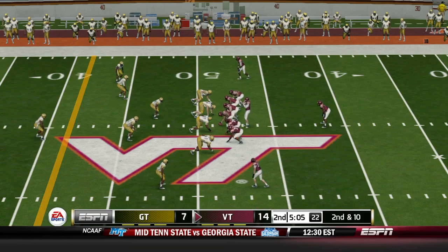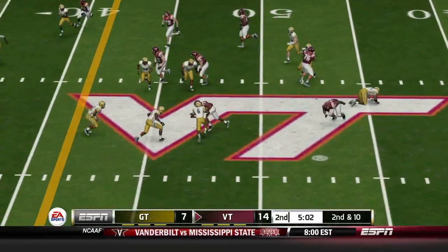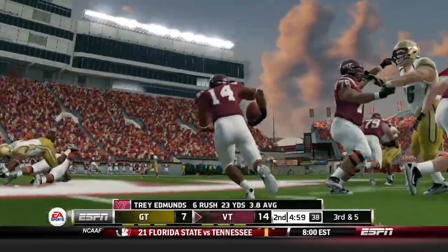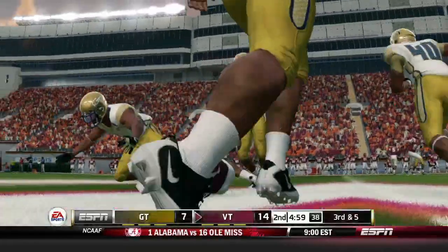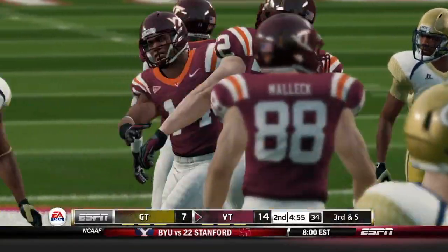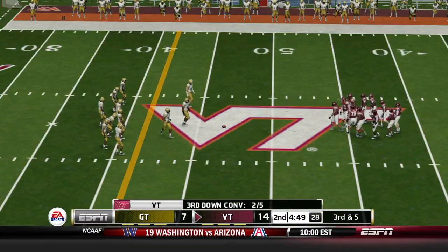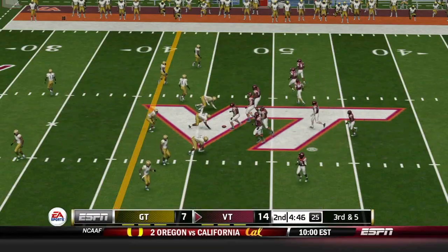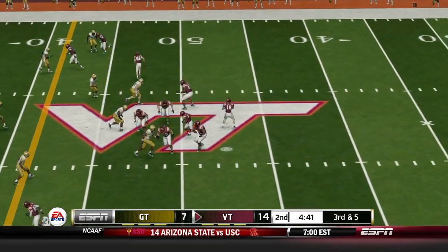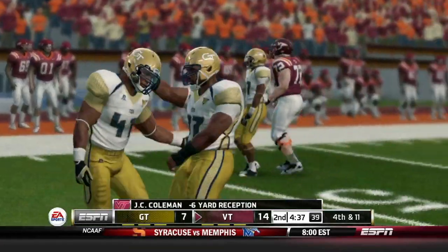Virginia Tech is up 7. Go! And now he's got room to run. Nice run, and he's brought down. That'll make it 35. Third and five situation. Ball on the 47. Halfback's got it on the quick throw. And he's hit before he can go anywhere.